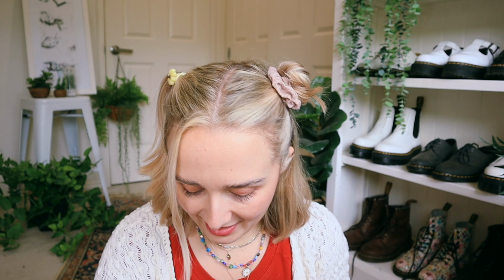The trick here is to use a scrunchie because you can kind of get away with more if it's falling out. With a hair tie, I think it's a lot harder to do a bun and get them the same on both sides. And also, with my thick hair, hair ties just get lost in the abyss under there. It's supposed to be kind of messy. We got little buns. How cute.